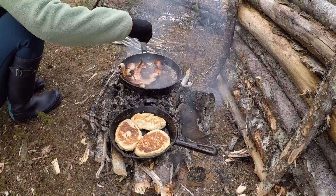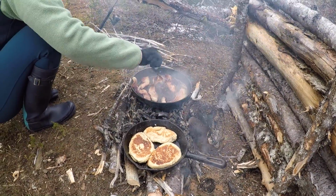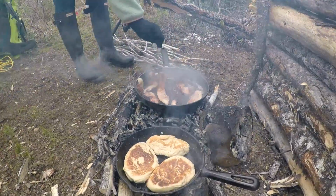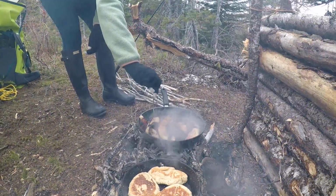Cooking a little midday brunch out by the fire. It's way too warm in the tent to be cooking in there this hour today. You gotta get the stove way too hot, so get the fire going.